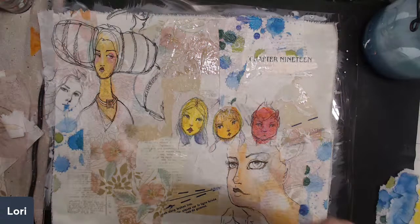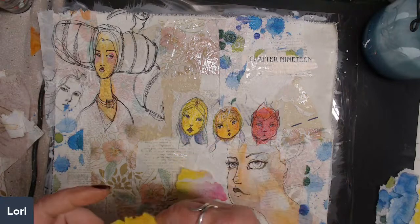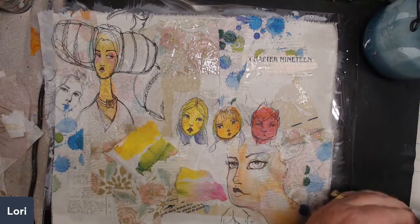I think it might be fun to live in a cute little mushroom. Might just be fun.